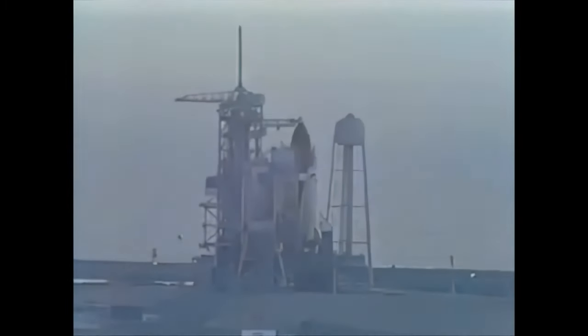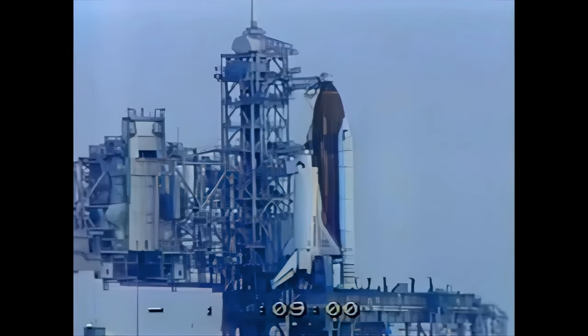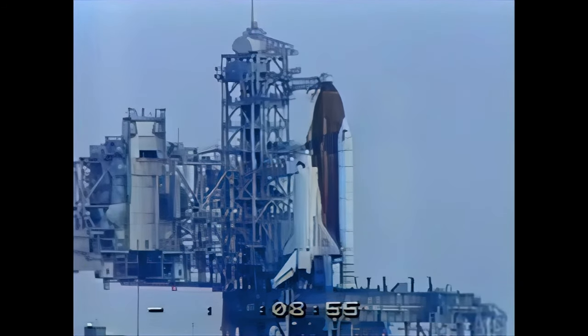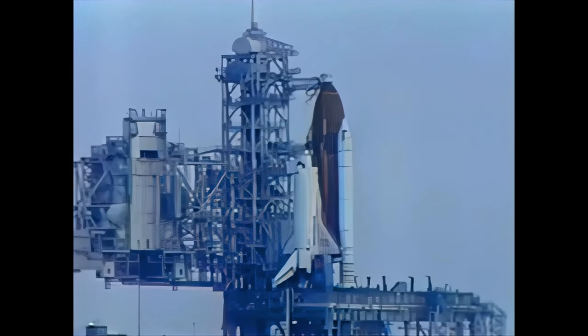And on clock, we'll resume on my mark. 5, 4, 3, 2, 1, mark. ELS auto sequence has been initiated. Now into the final phase of this morning's launch countdown with the initiation of the ground launch sequencer.